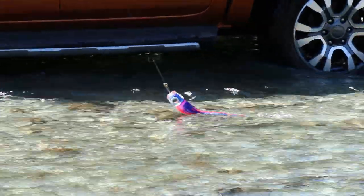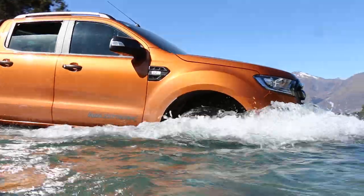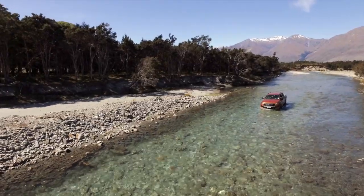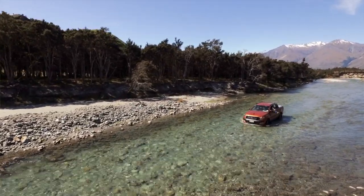So we drive up the river. You drive up the river. And according to you, this creates a wave. A bow wave. Yep. We can go through up to 80 centimeters of water in the Ranger, and the bow wave makes the marlin think that they're in the ocean. No. So that they come to us. They do think that, so it's an inbuilt thing. It's a little trick. So they swim towards the car as we drive up the river.